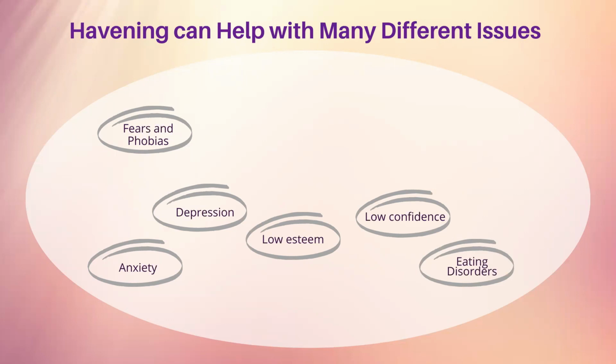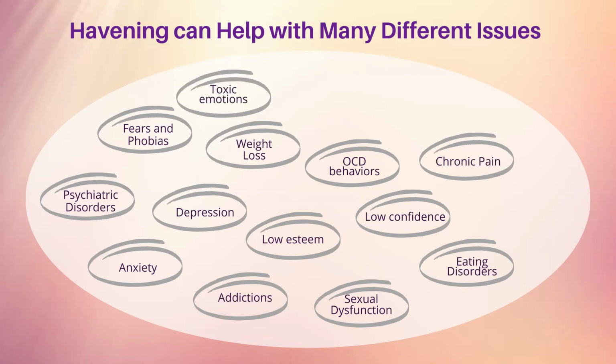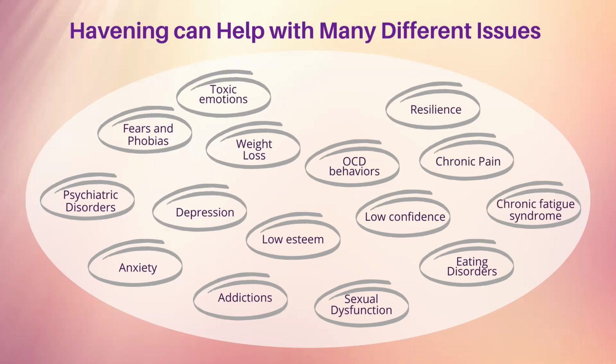Eating disorders, very important, of course, as we move to naming issues with more severity, that the practitioner is appropriately trained and qualified to support the release of these encodings. OCD behaviors, weight loss, psychiatric disorders, things like sexual dysfunction that can be very difficult to treat. Any type of addiction will also have the same underlying encoding. So does chronic pain, so do toxic emotions, and even conditions like chronic fatigue syndrome, some other autoimmune diseases can be improved by removing the stress underneath them. And very useful, of course, in resilience building and for high performance coaching.